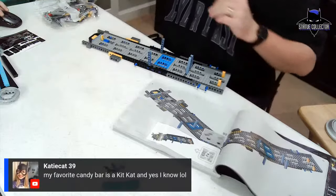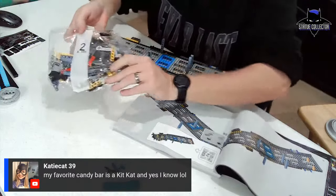Kit Kat. I think we're ready for bag number two. Bag number two.